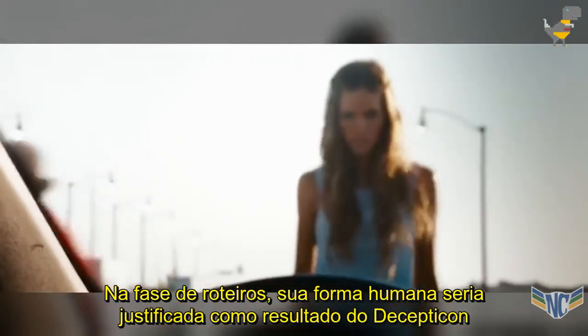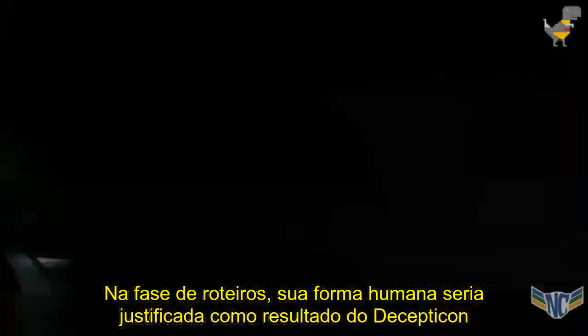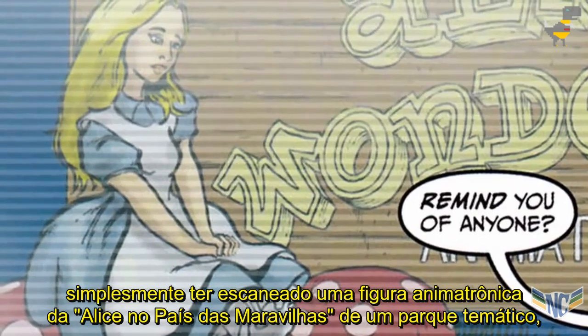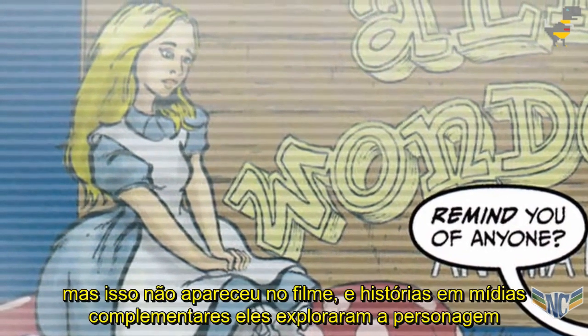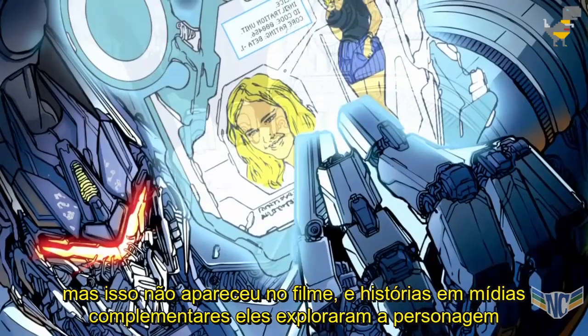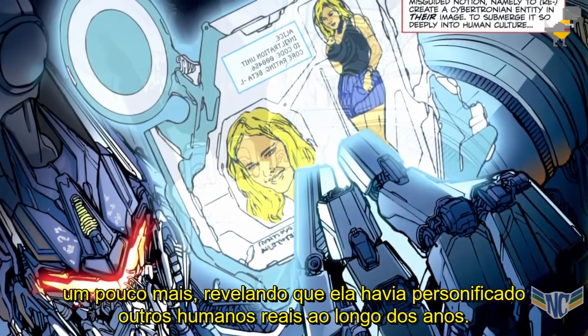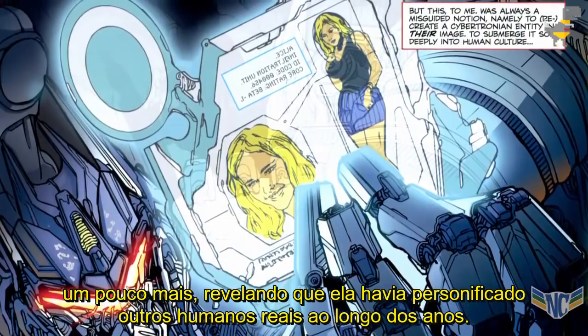At the script stage, her human form was going to be justified as the result of the Decepticon simply scanning a theme park's animatronic Alice in Wonderland figure. But this didn't make it into the film, and stories in ancillary media explored the character a little more, revealing she had impersonated other actual humans over the years. But that's all just in media.